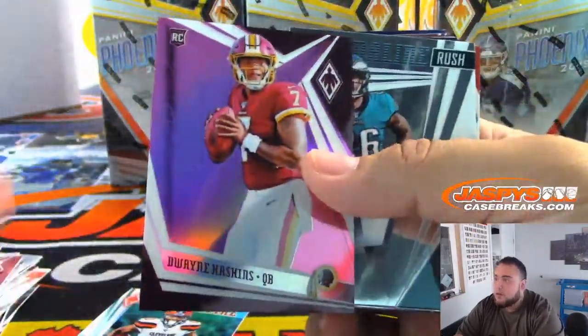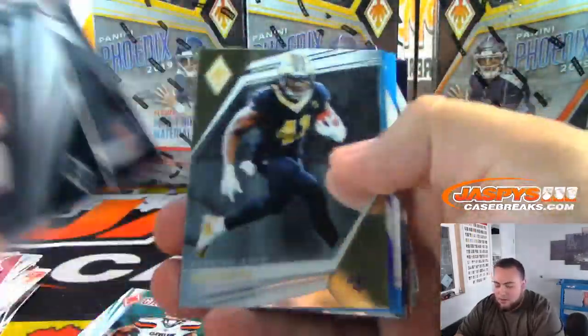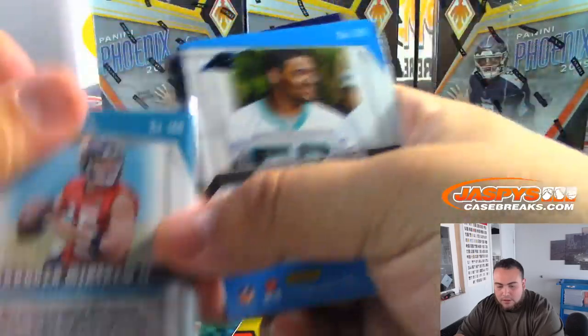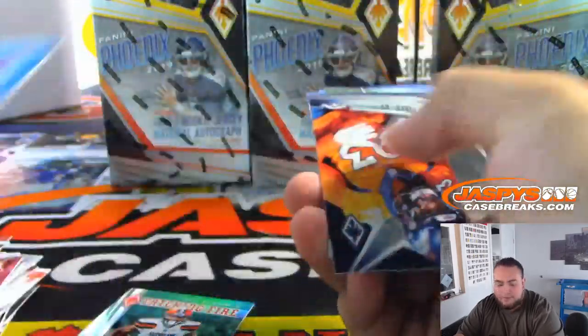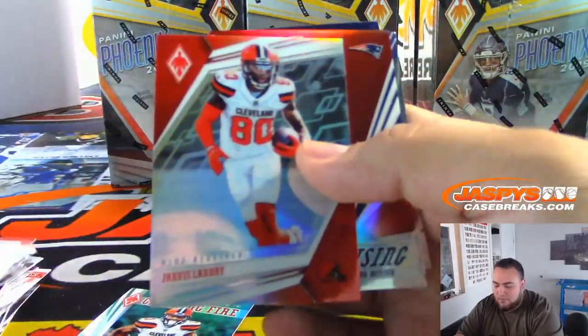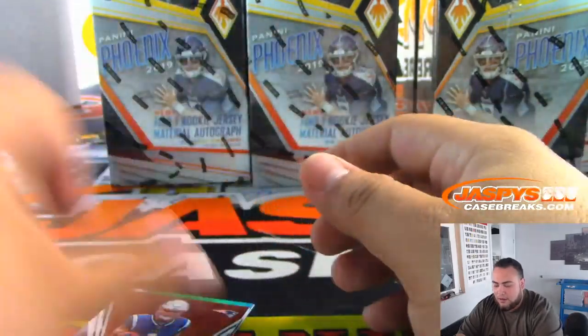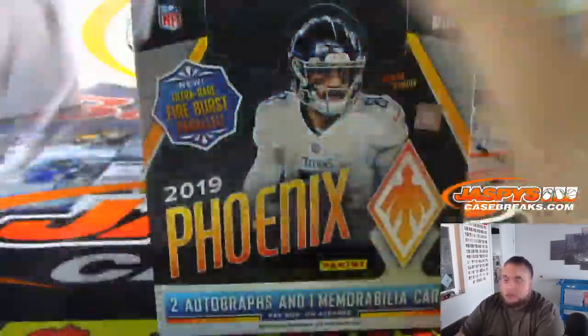Odell Beckham to /25. Dwayne Haskins for the Redskins to /199. Gardner Minshew to /149 for the Jaguars. And Christian Miller, Panthers. Landry, N'Keal Harry, rising rookie to /299. No veteran base ships. So that means all inserts, short prints, rookies, numbered cards, relics, autographs will ship. Just no vet base.